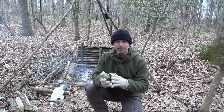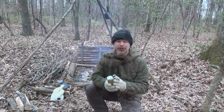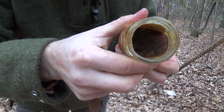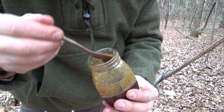A lot of times, especially this time of year, my honey will get a little bit too thick or crystallized. This is how I process it. So stick with me and I'll show you that. Just before I put the honey over the fire, I thought I'd show you what it looks like right now. Hopefully you can see down in there. This stuff is literally solid, like sugar.